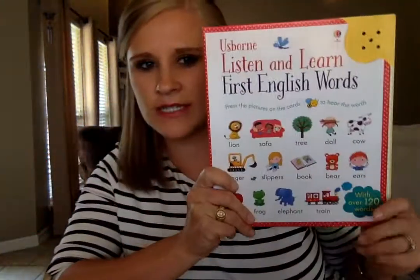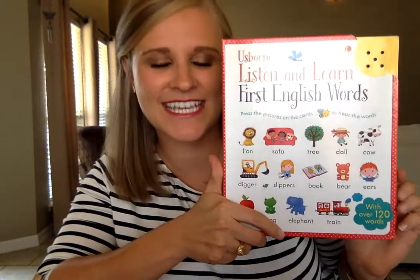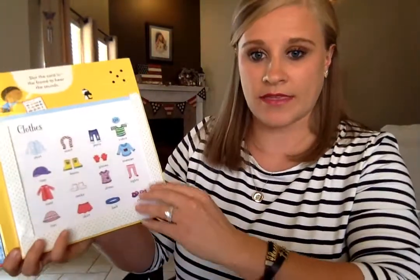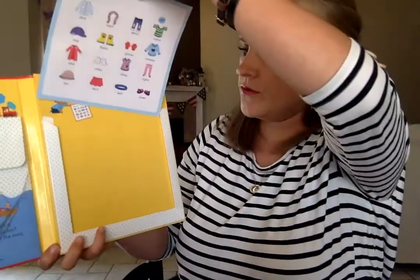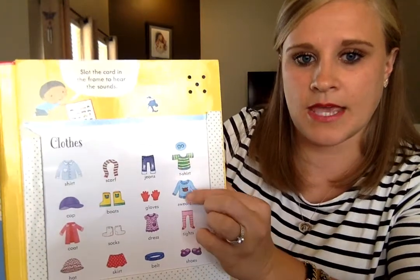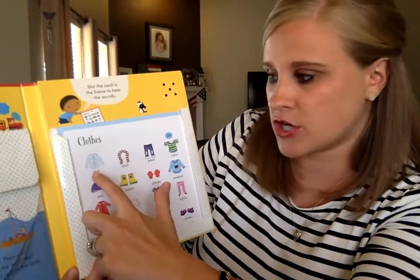And then also any of our listen and learn books. We have a few of these in different languages. This one is very loved in my house. You're about to see how loved it is. It says that it has over 120 words. There's a little envelope on this side with different cards inside, and they're double-sided. So this one's clothes and food, and you just slip it in here, and then you press go. This really helps the child to hear the word and see a picture of it and then see it spelled out as well. So I love these. We also have them in Spanish and French, and so those are so cool.